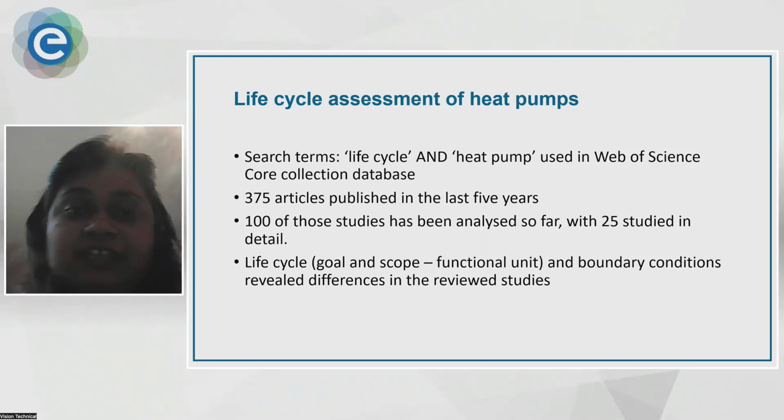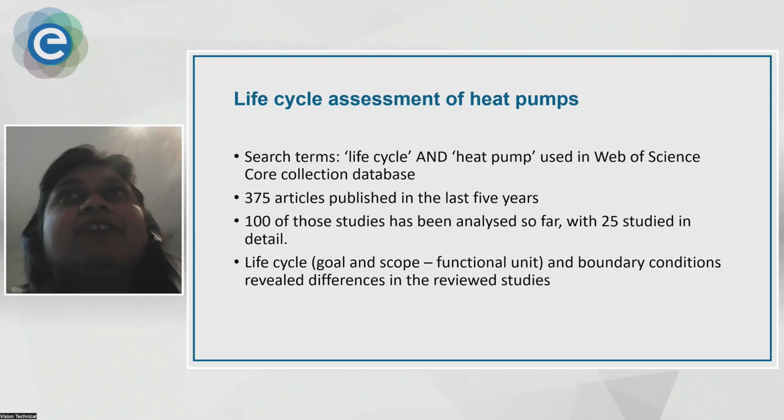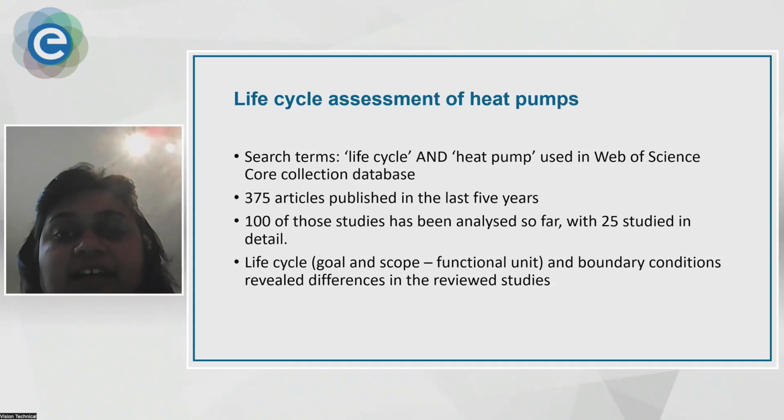So we started reviewing the studies published in the last 5 years to understand what different system boundaries or what different functional units were used for understanding a life cycle impact assessment of heat pumps. And we used such terms as life cycle and heat pump. The reason why we didn't put life cycle sustainability assessment or life cycle assessment in itself is because we didn't want to exclude life cycle cost estimations. Even though we are focusing on life cycle sustainability assessment, it's important that we also come across life cycle cost estimations. And so far from these 375 articles published in the last 5 years, we have analyzed 100 of those studies, and 25 of them have been studied in detail.